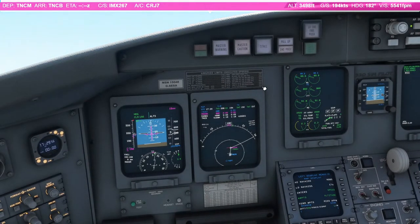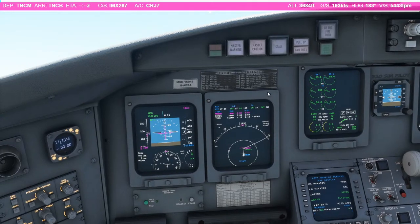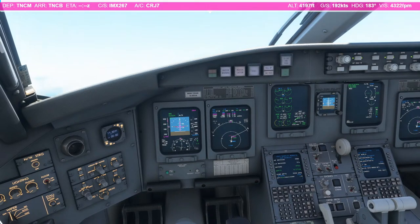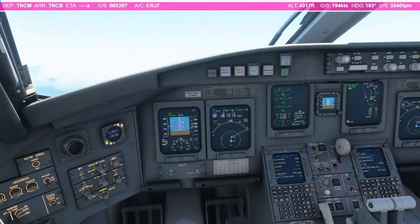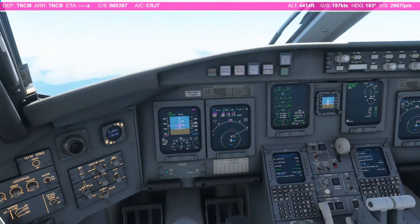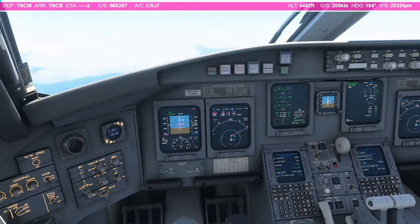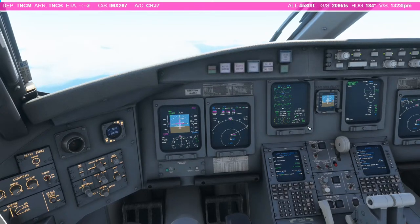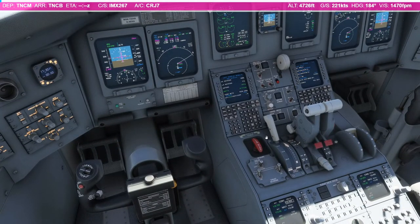Right, let's focus on the next stage. So, thrust back to climb thrust. Let's accelerate the speed to 250. We're above VT plus 12, so flaps to 1. And we're above VT minus 15, so flaps to 0. Important though, it's easy to miss that, I found. See, it's done it there, it's stayed at 1. Now it's gone to 0, perfect, right.